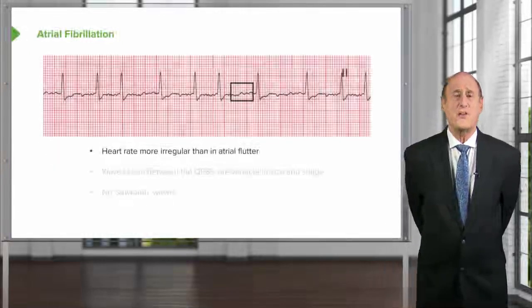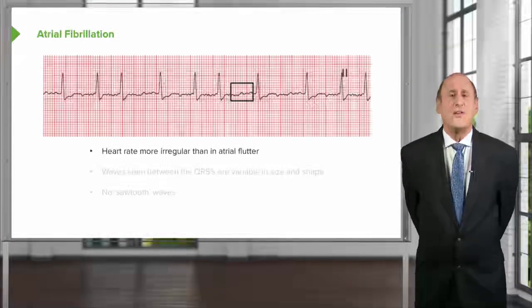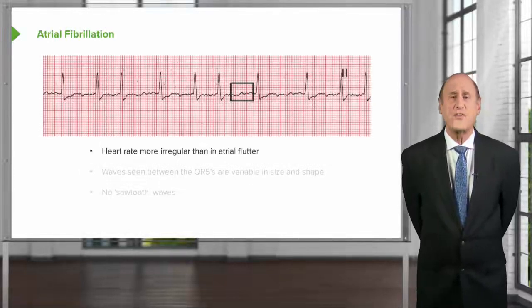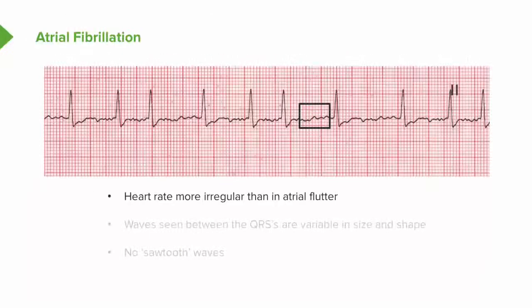So here is atrial fibrillation with a reasonable heart rate, not too fast. Notice the distance between the R's of the QRS is completely random. Some are short, some are long, some are medium. So this is called an irregularly irregular rhythm. It's completely irregular, random. If you have a compass, you put it on the first QRS to QRS interval. Oh, the next one, it's much shorter. Oh, the next one, it's much longer. Oh, the next one, it's intermediate. Oh, it's much shorter. And the next one, much longer.